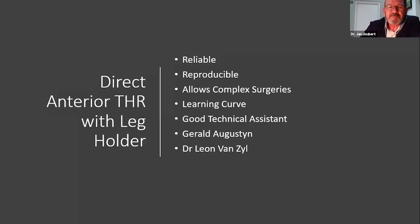In my hands, I think this is reliable. It is definitely reproducible. It allows complex surgeries. I think the learning curve will be with us, and you need to pay attention to that. You need a good technical assistant. And I want to thank specifically Gerald Stein, who's been working for me as a technical assistant for the last 12 or 13 years. And I have a very regular surgical assistant, Leon van Sale, who also contributes greatly to me being able to do the things we do.